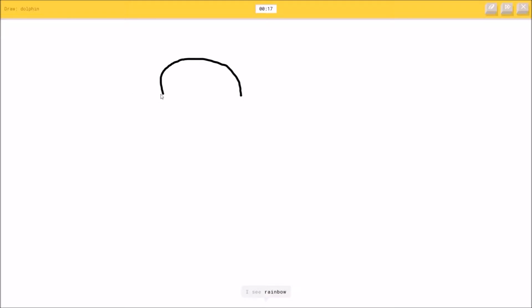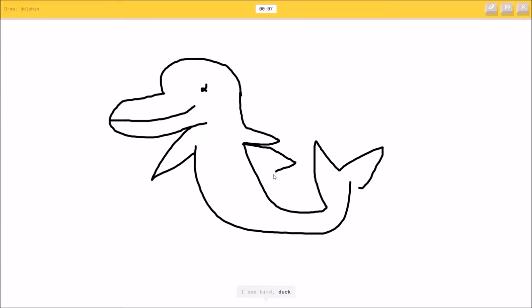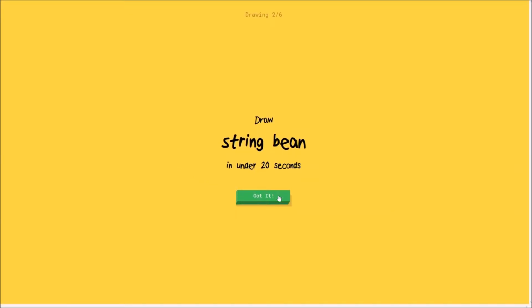Lady. Fine. Okay, dolphin. I don't really like dolphins. I see rainbow. Or hat. Or steak. Or frying pan. Or flying saucer. I see bird. It's got a fin. Or duck. Or raccoon. Or dragon. I mean, it does kind of look like a duck. How do I make this more dolphin-y? Sorry. I couldn't guess it.